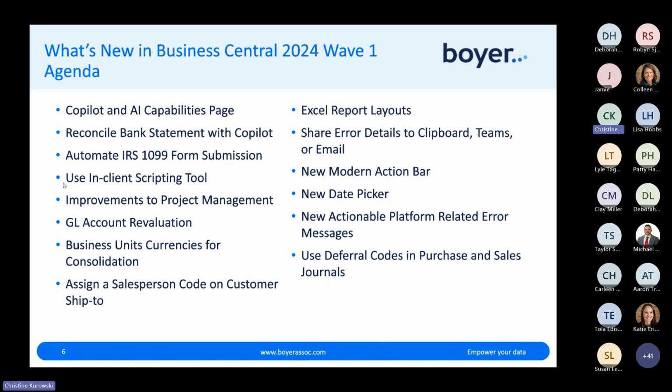We'll have a look at the functionality for the in-client scripting tool, improvements to project management, GL account revaluation, business units currencies for consolidation, being able to assign a salesperson code on a ship to address, Excel report layouts, being able to share error details to clipboard, Teams, or email, a new modern action bar, a new date picker, new actionable platform-related error messages, and the ability to use deferral codes in purchase and sales journals.